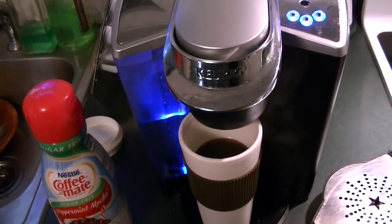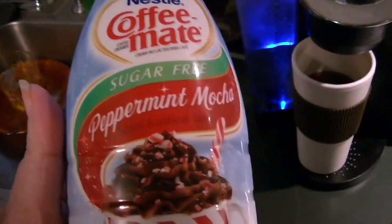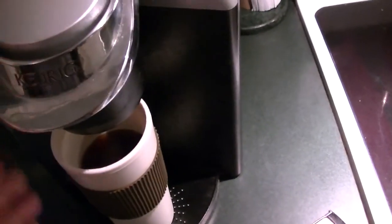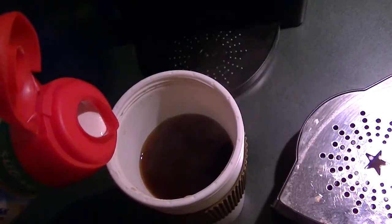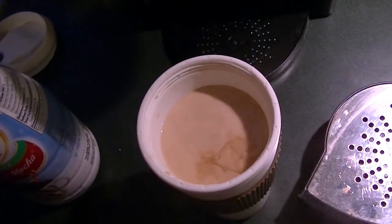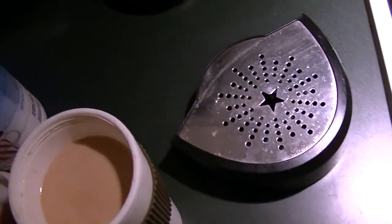I'm out of my hazelnut creamer, so today I'm having peppermint mocha in my to-go cup because it's chilly in here. That's how I'm going to keep it nice and warm in my office. And I make it almost a cappuccino kind. So let me put this back.